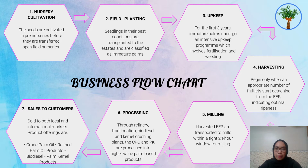Fourth, harvesting. It begins only when an appropriate number of fruitlets start detaching from the FFB, indicating optimal ripeness. Fifth, milling. Harvested FFB are transported to mills within a tight 24-hour window for milling. The second last, processing. Through refining, biodiesel and kernel crushing plants, the CPO and PK are processed into high-value palm-based products. And then lastly, sales to customers. The company sells to both local and international markets. Products offered are crude palm oil, refined palm oil products, biodiesel, and palm kernel products.